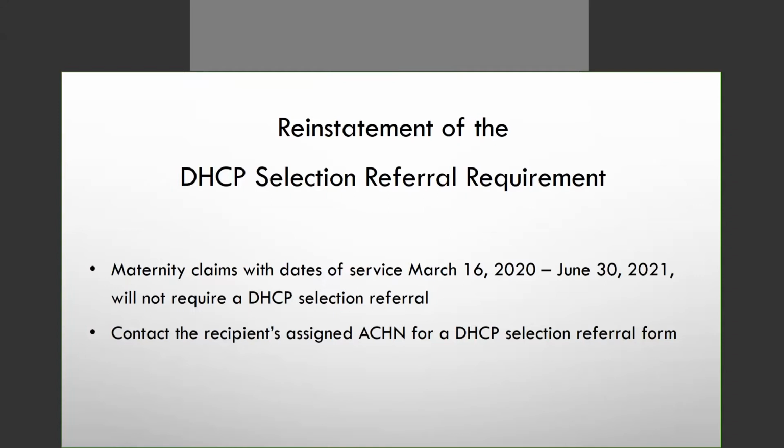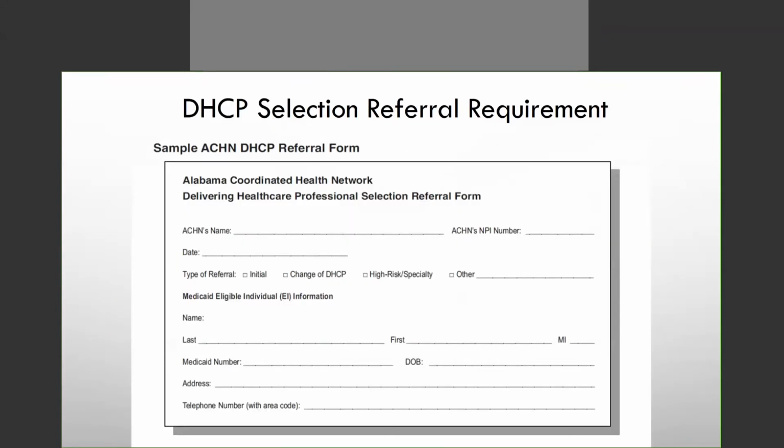Again, the DHCP selection referral form can be obtained by contacting the ACHN to which the recipient is assigned on the date of service, and they can provide the DHCP selection referral form to you. This slide is just a visual display of what the DHCP selection referral form looks like. Again, you can obtain this form from the recipient's assigned ACHN for the date of service that you're trying to cover.